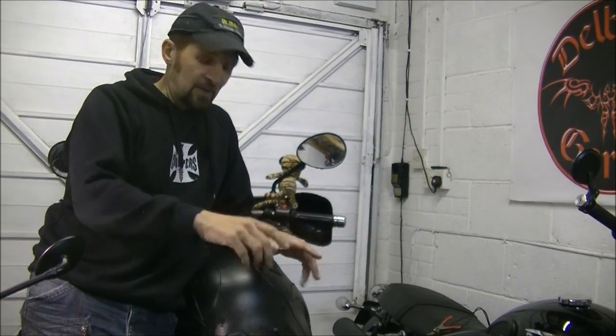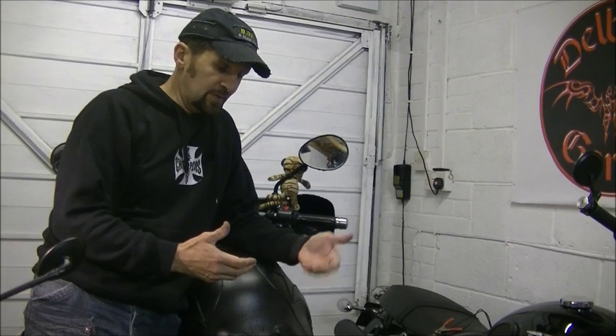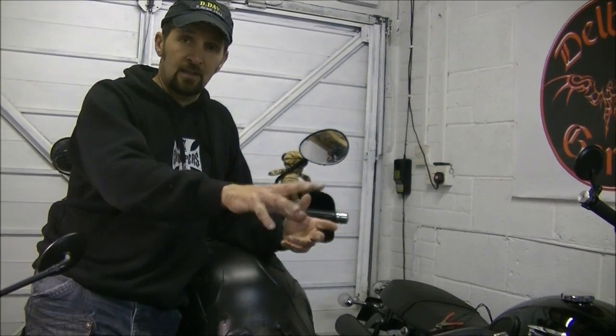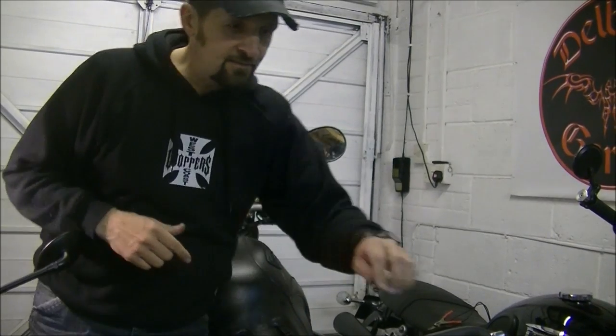It's asleep. Then you can take the battery off, put a new one on, and then put the fuse back in. Or you can even just disconnect the earth lead. As soon as you disconnect the earth lead, the battery is disconnected, the power's dead to the bike, and the alarm stays dead. So it works. If that's a simple thing for you, you can use that as well. So I'm going to show you how to disconnect this. It's a very simple way.